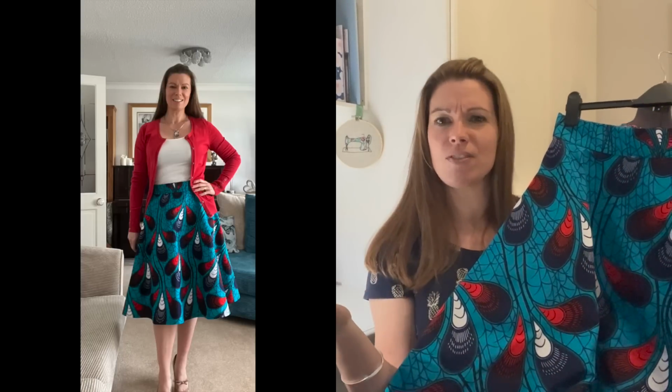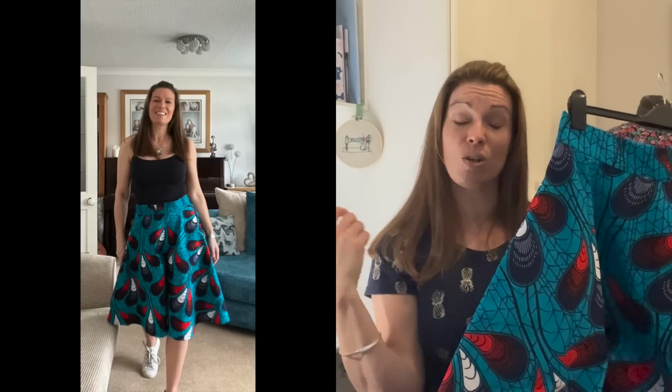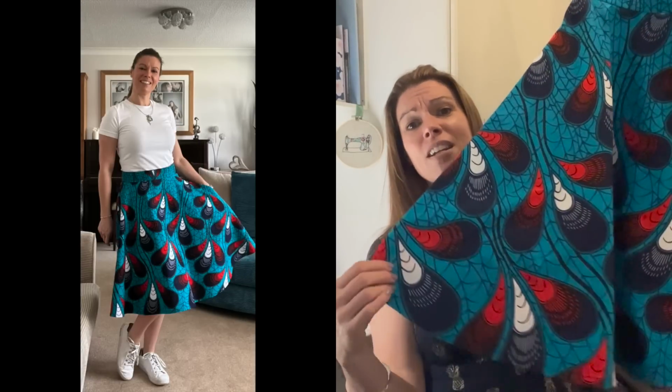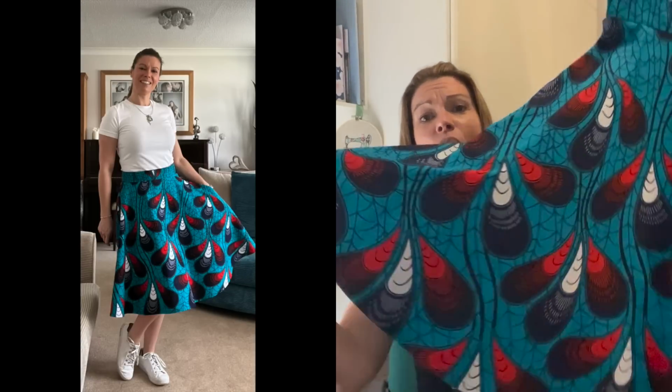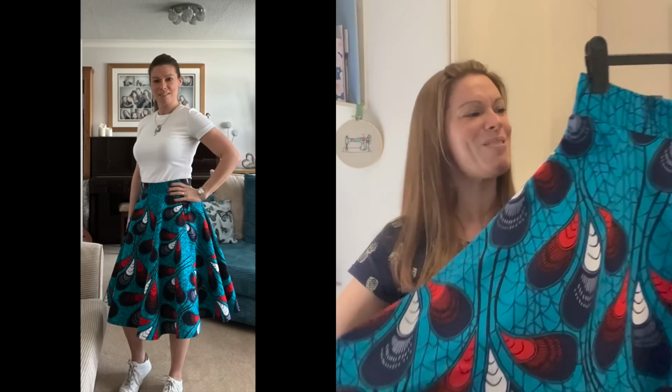I think I've taken some pictures of it when I've had something white on. I think I've had a little white t-shirt with a red cardigan over the top, and that looks really lovely. I've also worn it in the photos with a little denim jacket, and that looks nice. And I had a navy blue vest top, and I've put that on with it, so it's really nice, and I think it's quite versatile. Obviously it's a full circle skirt, so it's really nice and swishy, which is great.